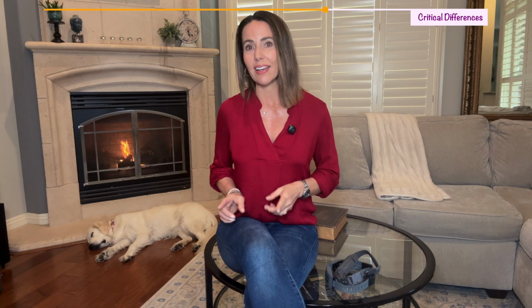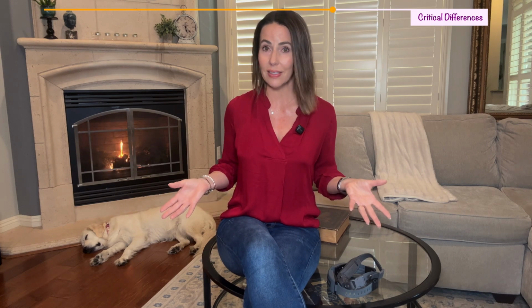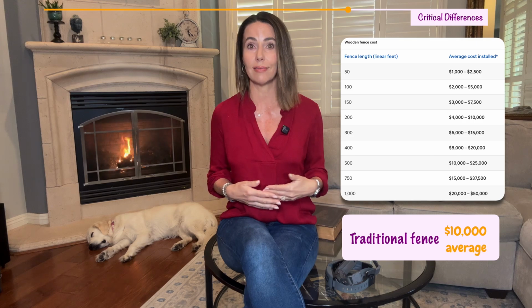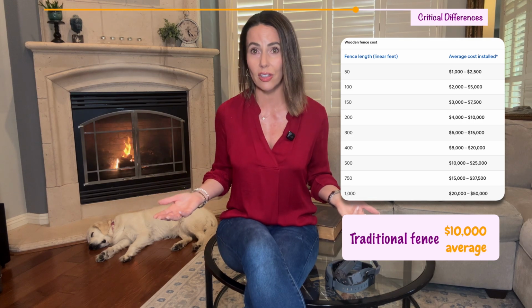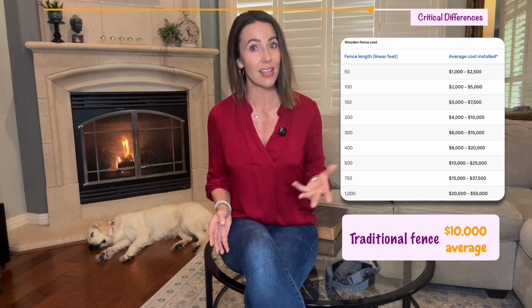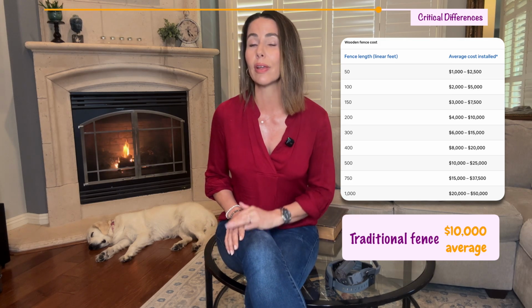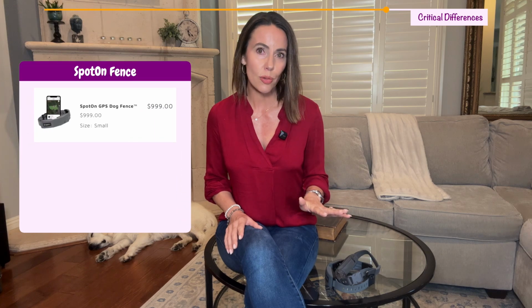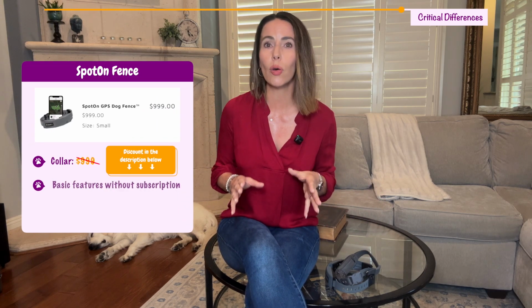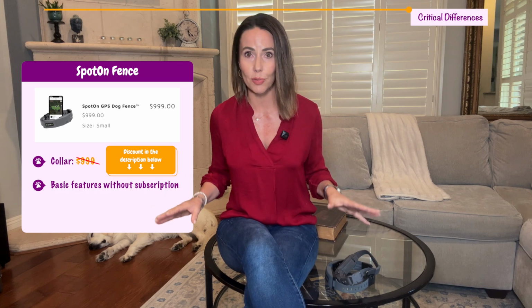So let's talk money. I'm not going to sugarcoat it, neither of these is cheap. But when you compare them to installing a physical fence, which can easily run over $12,000, plus if you factor in the peace of mind of knowing exactly where your dog is at all times, well, these are actually worth every penny. With SpotOn, you're paying more upfront, which is about $1,000, but you're going to get all the core fence features without any subscription.